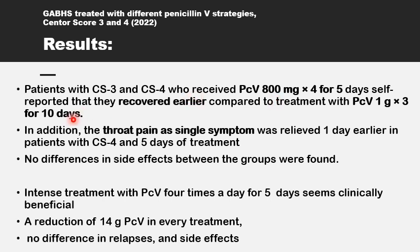There was no difference in the side effects between the two groups, and the general conclusion was that intense treatment four times a day for 5 days is better than less intense treatment of 1 gram three times a day for a longer period of 10 days. Although there has not been much difference in relapses or side effects, this entails actually reducing the total dosage of the penicillin by 14 grams because you are only giving it for 5 days rather than 10 days.